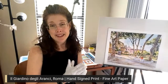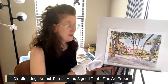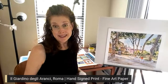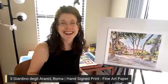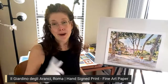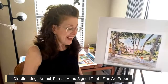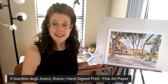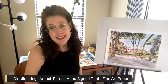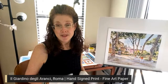I had been walking all day. The day that I went here to paint this, we had gone to Monte Testaccio, and we walked, which is quite far actually. We walked along the Tevere. You might know it as the Tiber. And coming back, I stopped here because Il Giardino degli Aranci is the perfect place to watch the sunset from Rome.